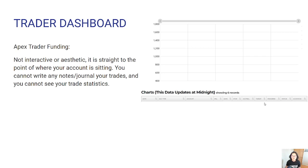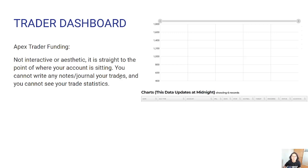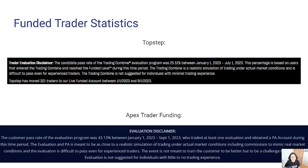And then if you're still in an evaluation, it'll show you your target balance, your profit target, and how far along you are in that evaluation. So yeah, it's very, very simple. So the obvious winner for this one, we're going to have to simply give it to Topstep. I don't know what else to say about that. There's no pros and cons to discuss. It's just that Topstep has a better dashboard.